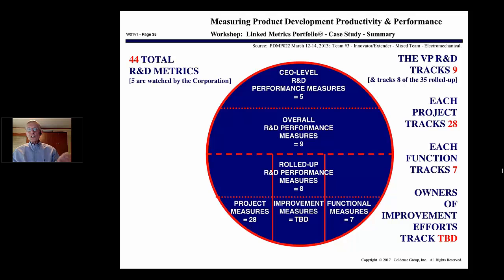We have over 100 implementations of this. This is a platform derivative company. You can see just underneath the blue bar, innovator extender in an electromechanical environment. And after looking at this methodology and working in the workshop, this company decided that in order to really be able to get 5 levels deep into the organization and then pass up a handful of metrics to the CEO to look at R&D in aggregate, it was 44 metrics that they needed. 44 may seem like a lot, but when you do not have any one metric that correlates one-to-one with an outcome, it really is a very reasonable number.